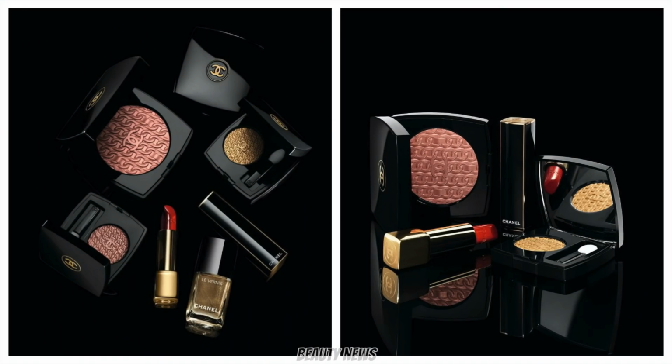All right, so we've got Chanel. So we've seen their holiday collection, and it's got a gold chain motif. Motif. Is that how you pronounce it?